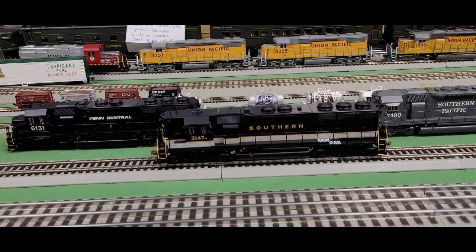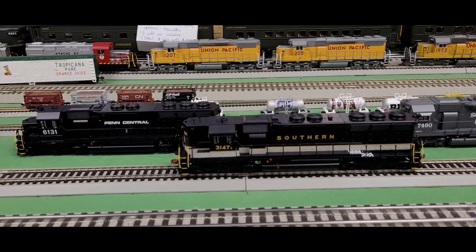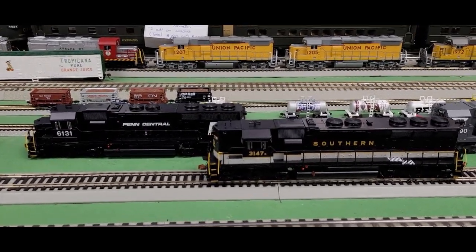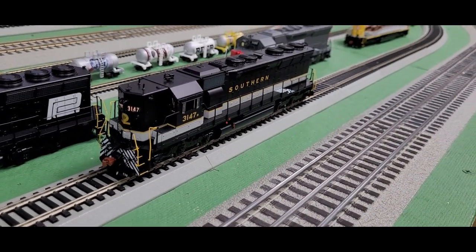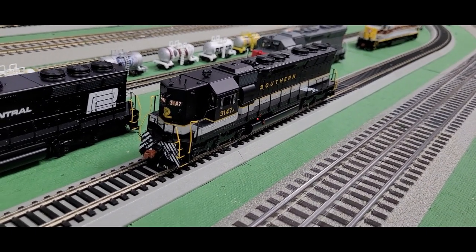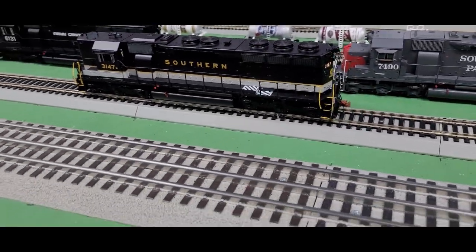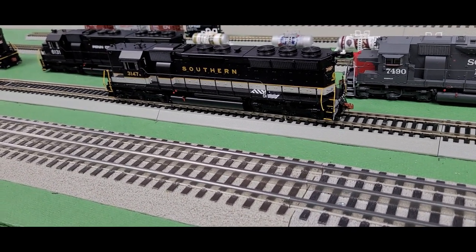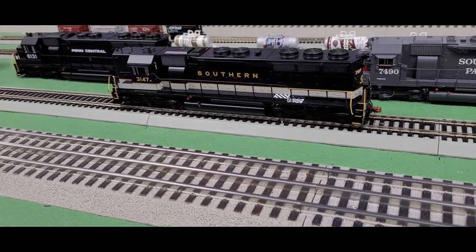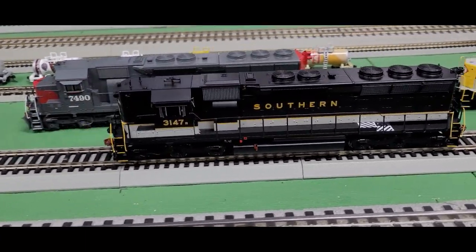First things first, of course, we got the horn. Ooh, that is a great looking horn there. I got the bell. And let's see which way it goes. Did you say that way? If you did, you won.